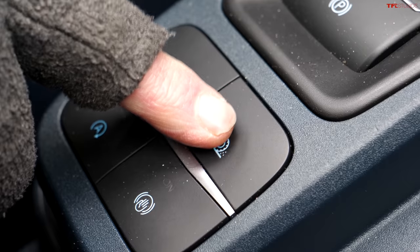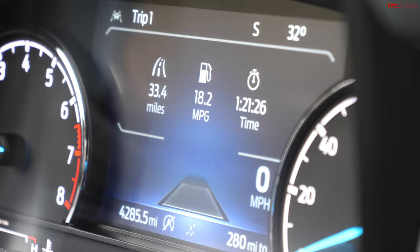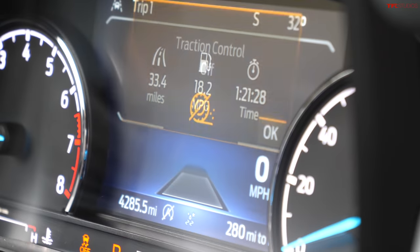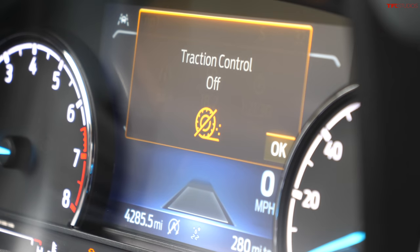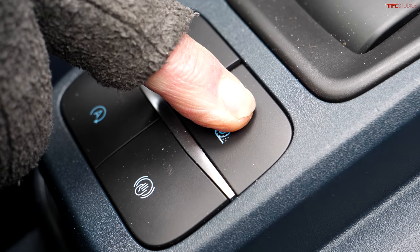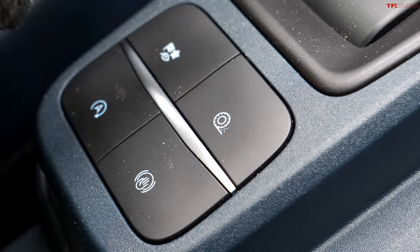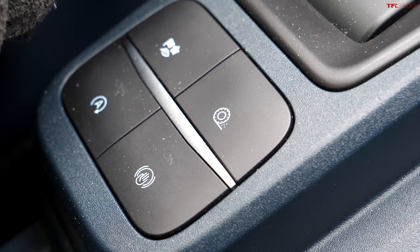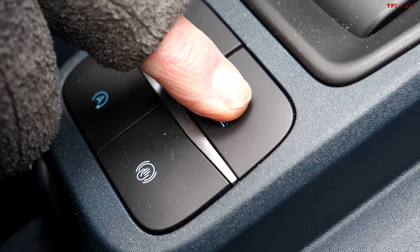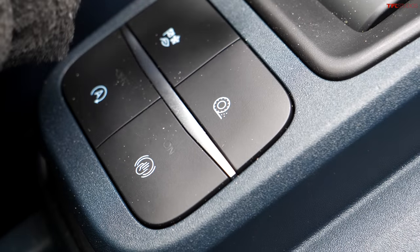Now you might be wondering what this is. This is the traction control button, and it works real quickly. You just hit it, and immediately it turns the traction control off. And when we're on the trail, we are going to be using this to perhaps get a little bit more traction if we're losing it. But you know how sometimes you hold these things down for 5 or 10 seconds and it does something else? Nope, it's just traction control on or off.